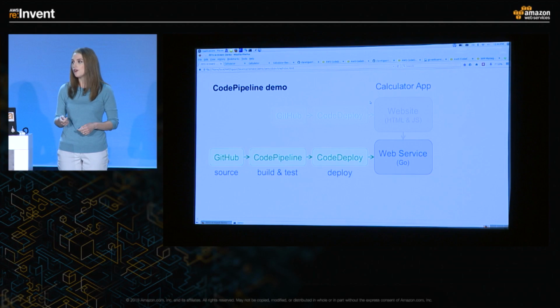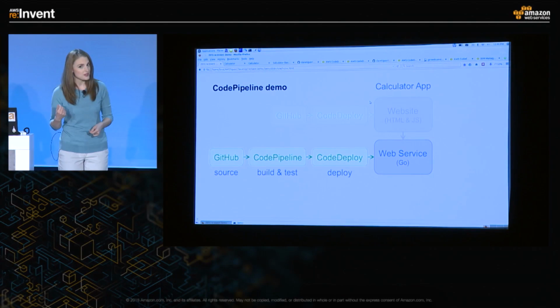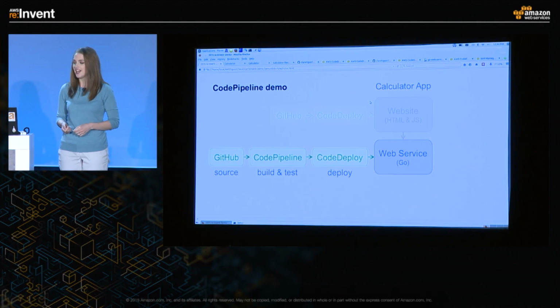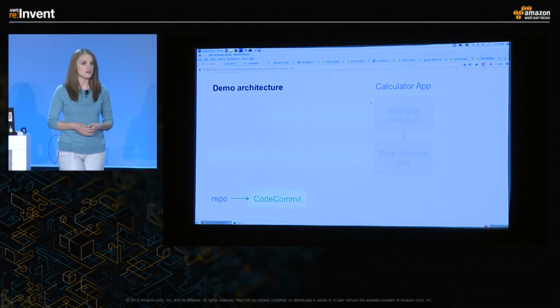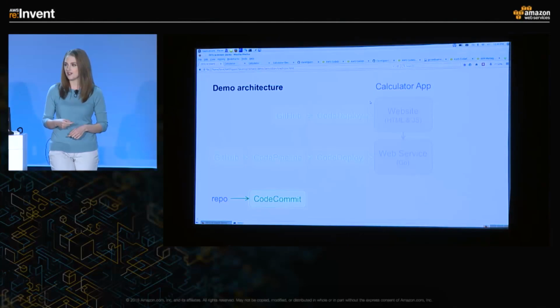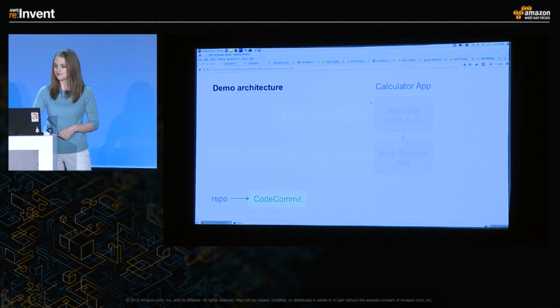We're going to use CodePipeline to hook that entire process up from the source in GitHub into build to compile that Go code, add some automated tests so we can catch Rob's bugs, and then deploy that with CodeDeploy as well. And then finally, I'm going to show you how you can move those repositories into CodeCommit and start managing that source code in the cloud.